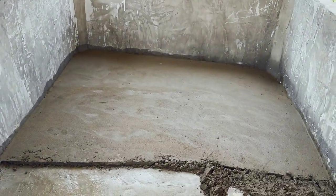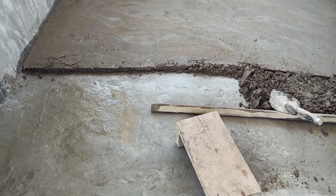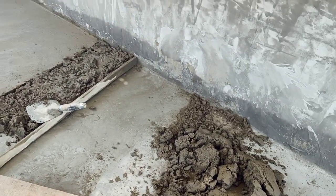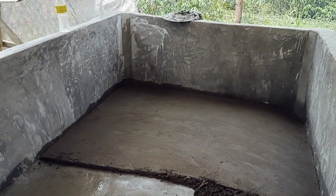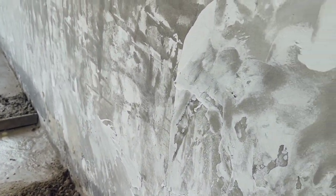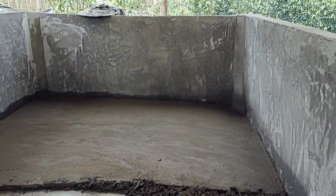Another day, another work. It's almost half done. Since my backbone is killing me, this is where I'm sitting, and then I'm working. This is it. So we'll be completing it today. Since we're not professional, see, you can see this one. We're not a professional mason worker, so it will do.